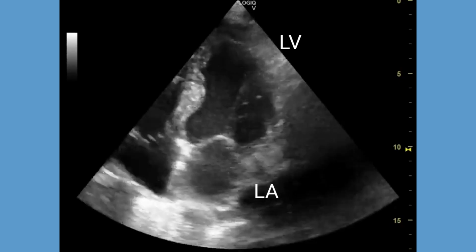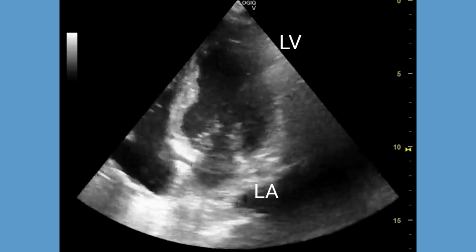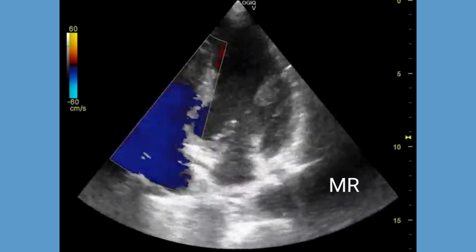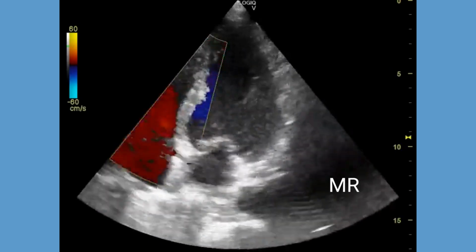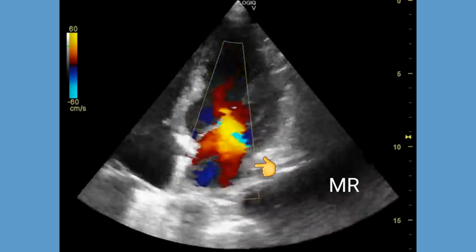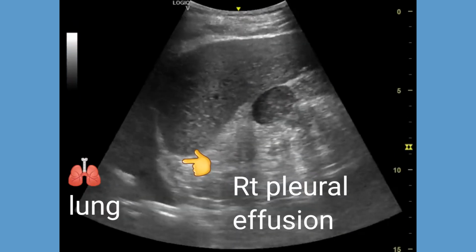In addition, there is also bilateral pleural effusion. The prognosis in this case depends on various factors, including the patient's overall health and the response to treatment. The combination of reduced ejection fraction, moderate mitral regurgitation, and left ventricular wall motion anomalies suggest significant cardiac impairment.